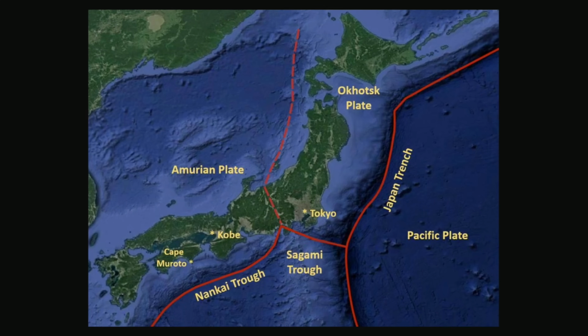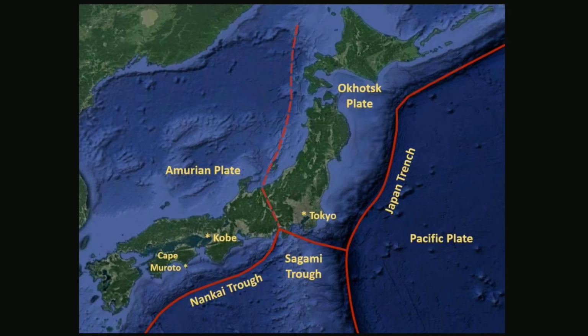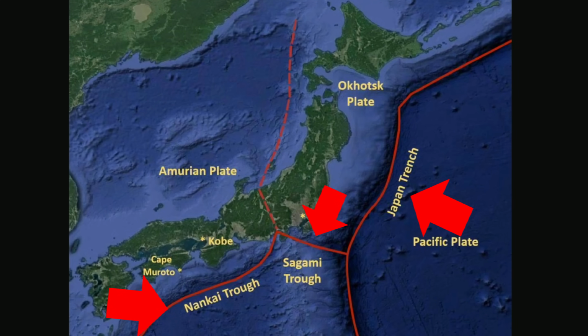And zooming in on Japan's specific area of the Ring of Fire, you will see there are some notable tectonic plate regions, such as the Sagami Trough, the Japan Trench, and the Nankai Trough. Now, the area of concern that has been on the front page of all the news outlets recently is none other than the Nankai Trough.